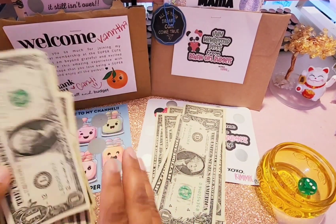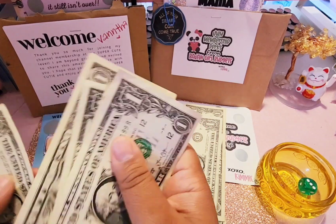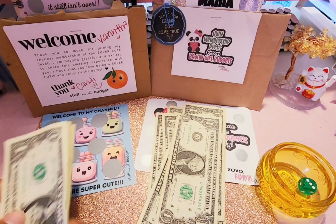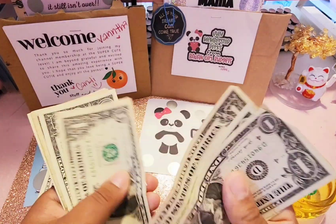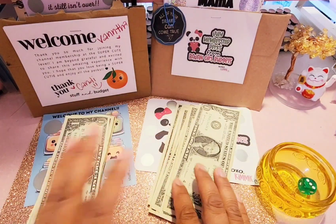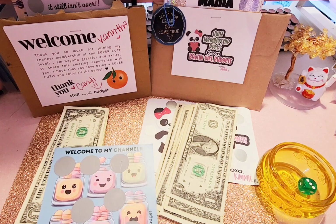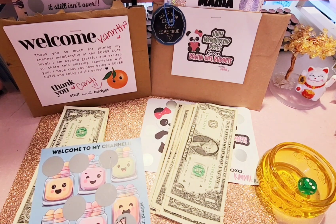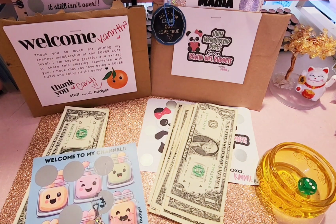Alright, so we have 1, 2, 3, 4, 5, 6, 7, 8, 9, 10, 11, 12. $12 saved for Candy from Stuff and Budget. For Kimmy, we got 1, 2, 3, 4, 5, 6, 7, 8. $8 saved. So let's see. I'm gonna scratch. There you go, we got $5. There you go. And $8 there.